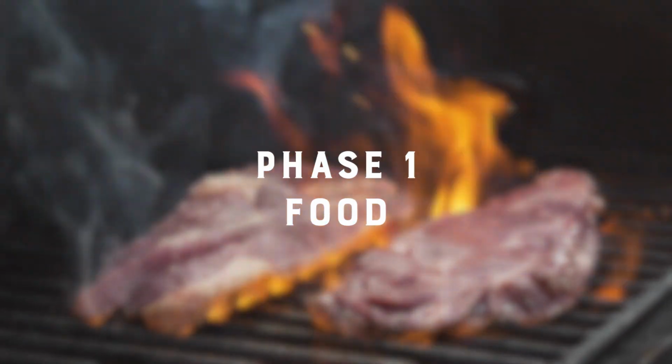I'm going to be breaking this into 3 phases to ensure both short and long-term success. This isn't just a fad diet. This is a real nutrient-dense way of eating to improve your hormones, to improve fat loss, and to improve how you feel ultimately. Feeling good should be what we're all after. So let's get into it. Phase 1, all about food.